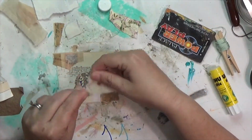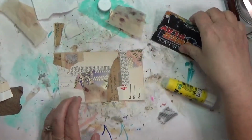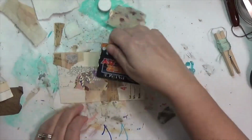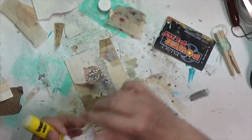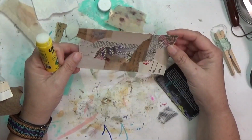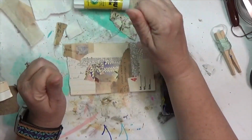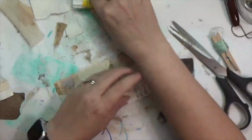In addition, this is a tea bag here that probably had some kind of hibiscus tea in it, because it's got that pinky red lavendery color on it, so kind of a violety color that I thought kind of goes with it. I think I'm going to add another piece in a minute. I am trimming that down.